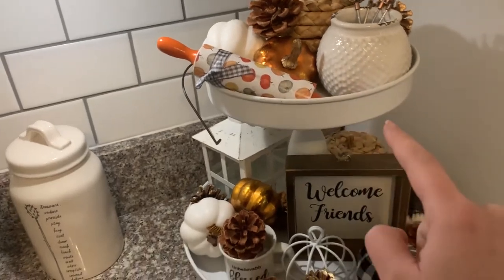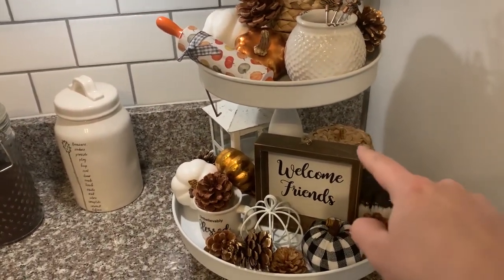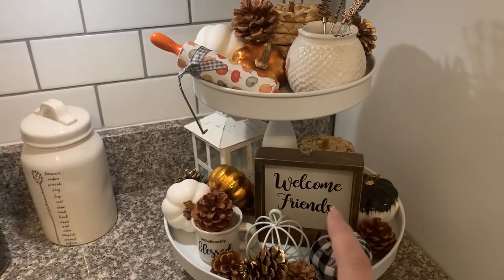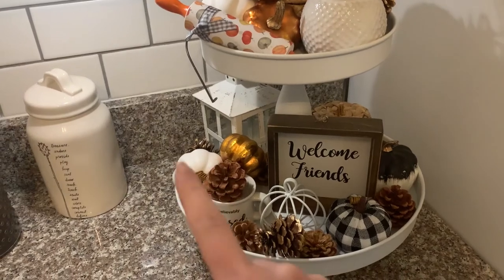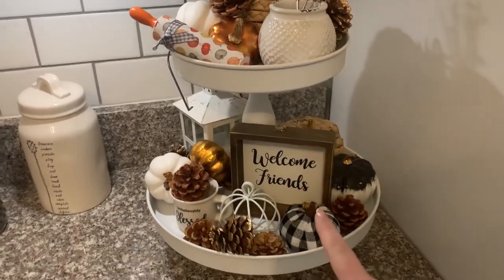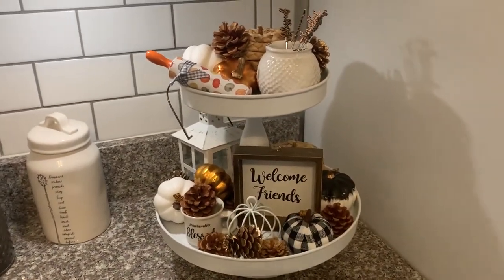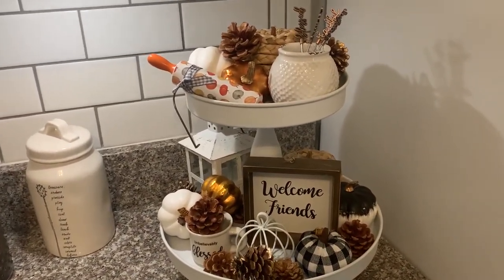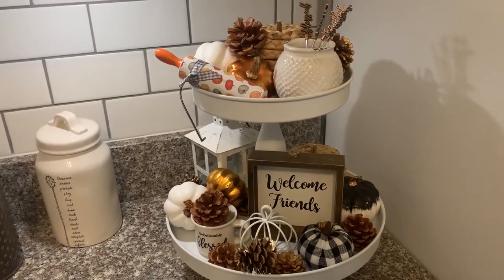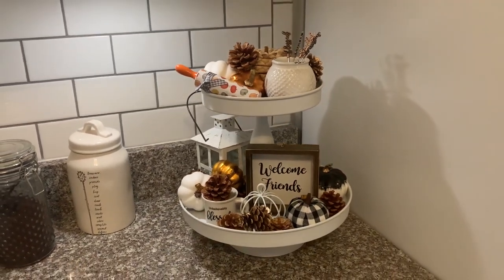The rattan pumpkins are Target, I believe. No, those ones are from Hobby Lobby too. They came in a set. I have another rattan one that's from Target. And then everything else is all from Hobby Lobby, Target from years past. All these pumpkins and pine cones and stuff. You can always find things like that in packages at Walmart or Hobby Lobby for really inexpensive. They're kind of like vase fillers, but they work for filling out a tiered tray as well. So I'm really pleased with how this looks.